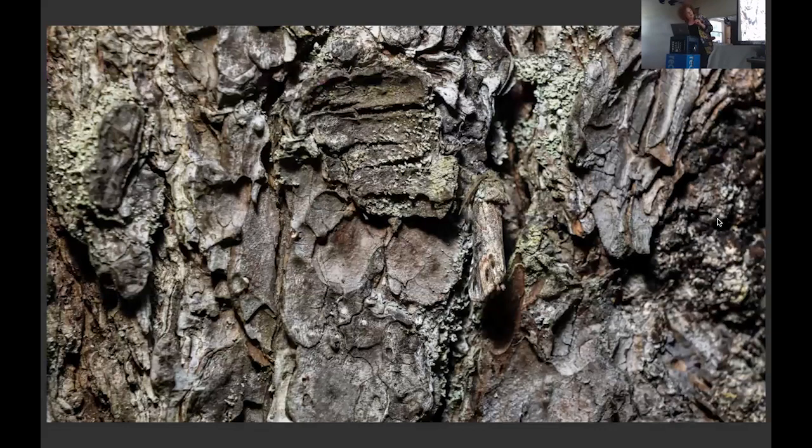Can you find the moth in this photo? You all found it? Okay, good. Oh gosh, I can't see. It's right here. So that's a unicorn prominent moth on a white pine.